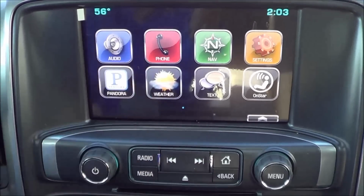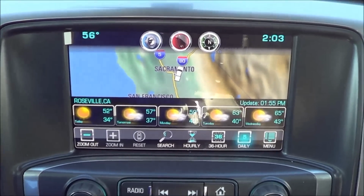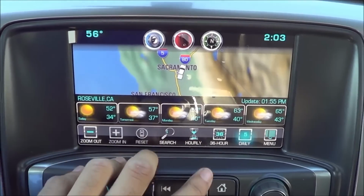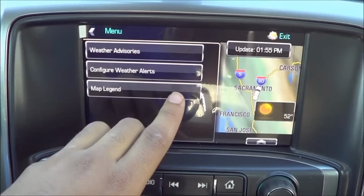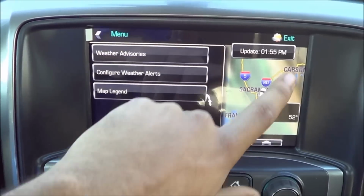Now you also do have your weather. Displays your forecast. You can go to daily, 36-hour, or hourly. You also do have a map. And it gives you any weather advisories. You can configure your weather alerts. And you have a map legend too.